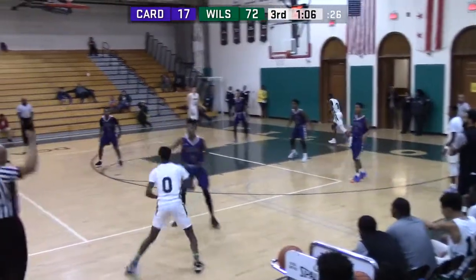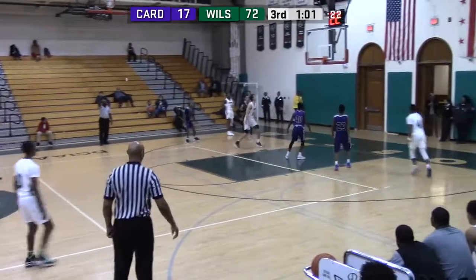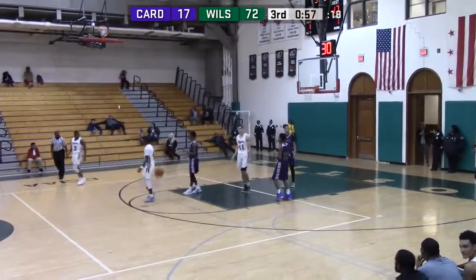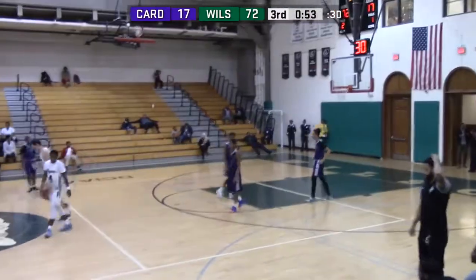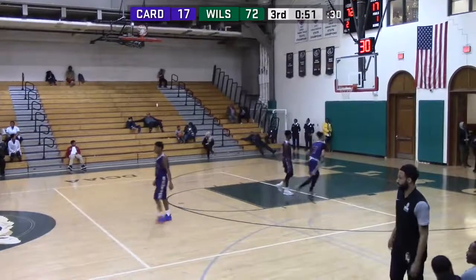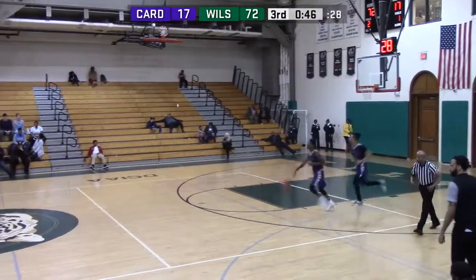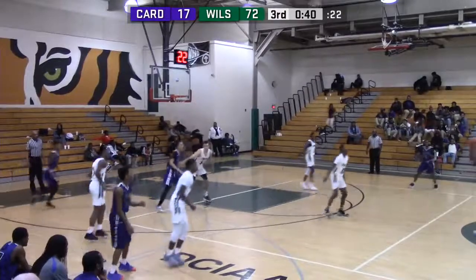Running clock because of the rout. 1:05 left in third quarter. Corner, three. No good. Reach and foul, number 4. Hernandez trying to be angry about something, but really not that much emotion tonight.